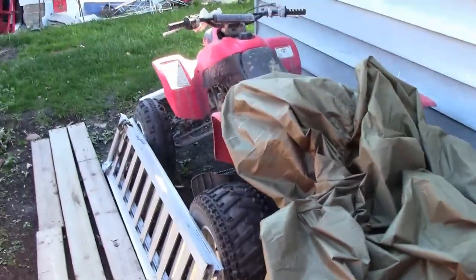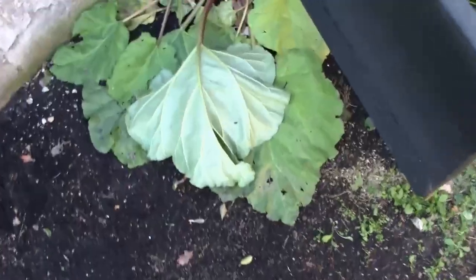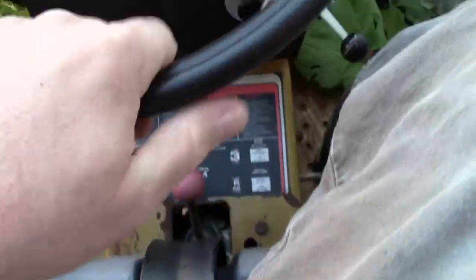Anyway, I guess I gotta move the quad to get it out of here. Well, holy crap, she's almost stuck in the rhubarb. Yeah, man, that thing runs nice. Set up the tripod and I'll just let it idle out of here. It's a little bit dusty. A little bit slippery there. Almost banged my balls on the steering wheel. That would have sucked.